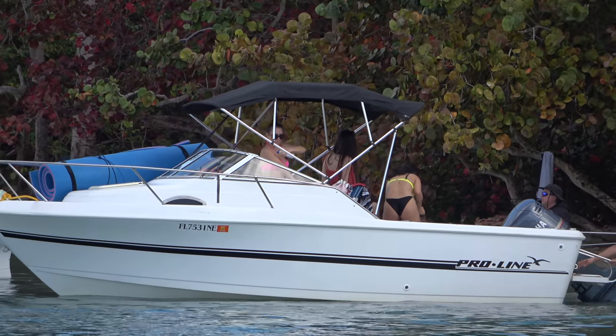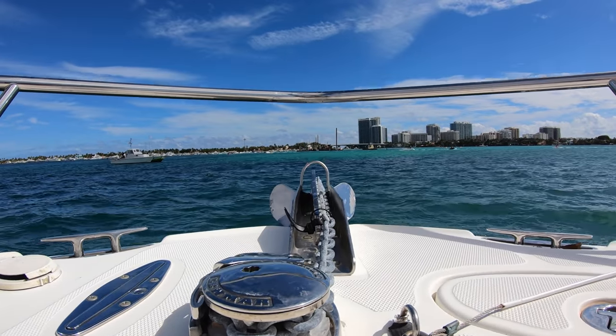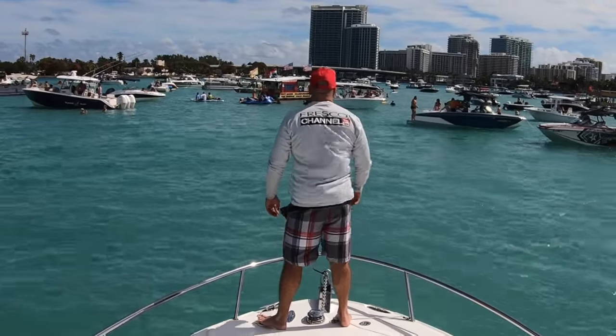And after cruising by Birken Island, we went to our final destination, Haulover Sandbar, where by this time there were plenty of boaters there enjoying what's left of the sandbar.